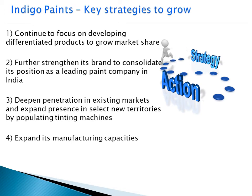What are the key strategies the company wants to adopt to grow? One, it wants to continue to focus on developing differentiated products and further strengthen its brand to consolidate its position as a leading paint company in India. It wants to deepen penetration in existing markets and expand its presence into new territories by populating tinting machines. It wants to expand its manufacturing capacities.